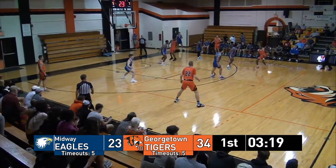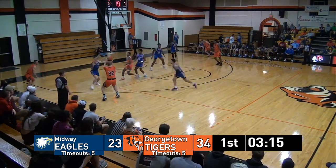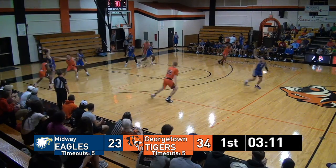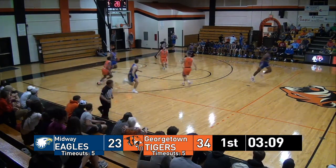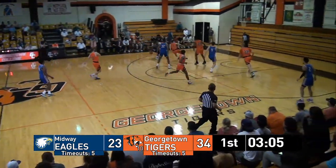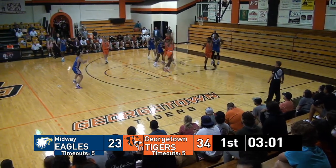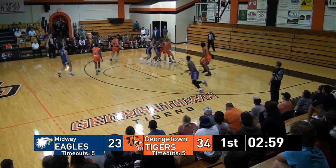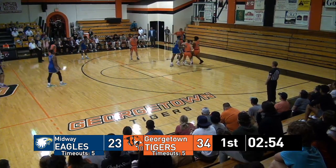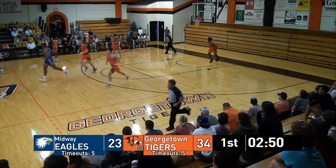And here comes the fancy dribbling moves again from Jaquay Wales. Dishes it to the corner. Johnson turns it over. Good defense by Nick Keaton, being in the right place at the right time. Rico Tate with some fancy moves of his own. Back out to Miller for the three and no good. Rebounded by the Eagles. And Nick Keaton puts it in for the deuce.